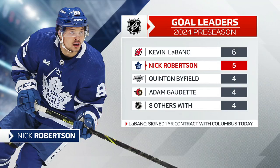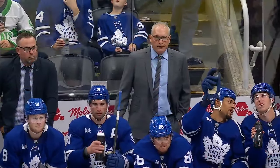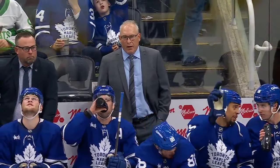See Kevin LeBanc leading the way in preseason goal scoring. Did that with New Jersey and then signed with Columbus today. New Jersey, of course, opening the season in Prague against Buffalo. LeBanc was there on a PTO. It's amazing for Robertson that this will be the first time he starts in the NHL because it feels like he's been around a long time.